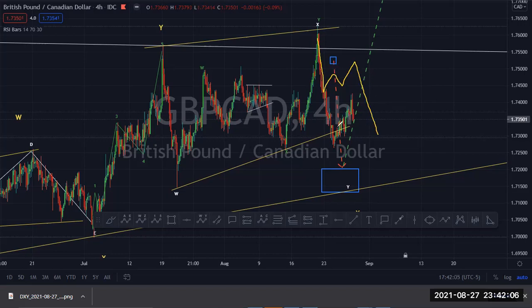Now, what next do we expect? Once we get a proper break of this bear channel, expect another drop. Then after that, the buying. Okay. So what am I trying to say? We are still expecting the market to go to this blue box. That's the message. We expect it to come to the blue box before the buying continues again.